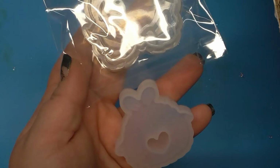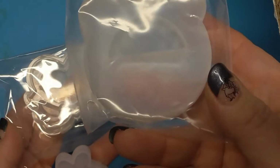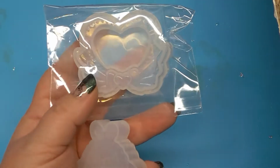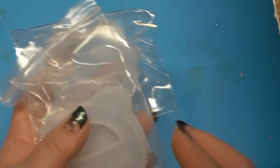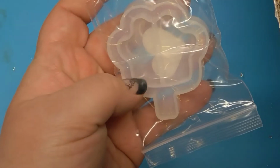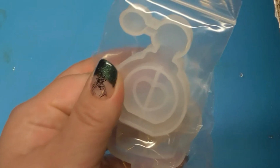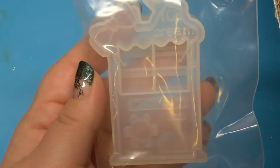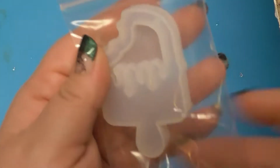I also have a couple of these little shakers. It's like a bear, like a video game, a little chicken nugget, a little heart shaker with wings. And you got a paw print. And then you got a perfume bottle. I got a little ice cream shaker, you know, type of thing. Got an ice cream drippy.